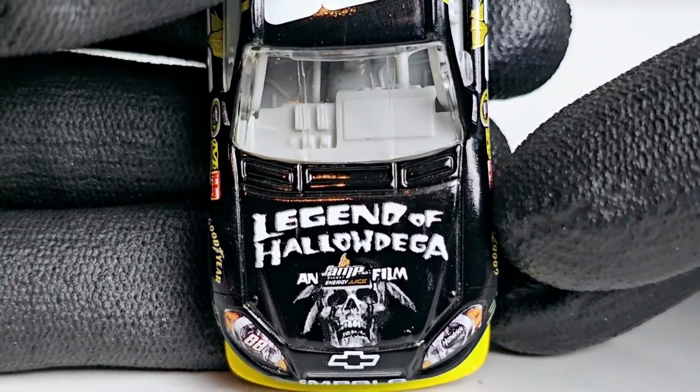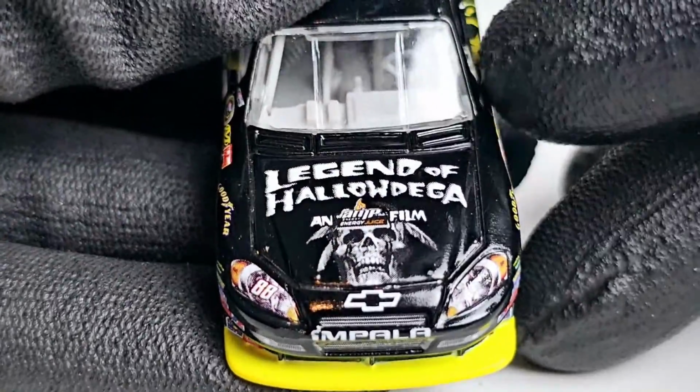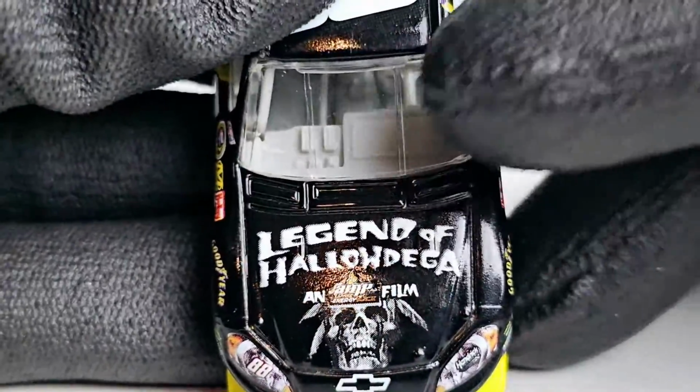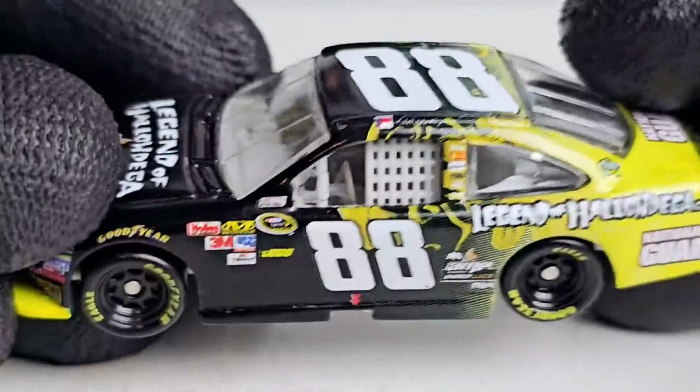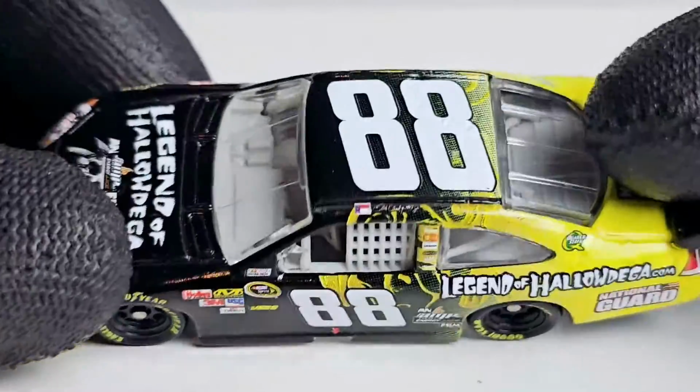So we got the Legend of Hallowdega, and you guys are probably like, this ain't Halloween, what the hell are we talking about? Well, if you don't know, those last words are Hollow, now, I mean Dega. This car was ran at the 2010, I believe, AMP, I don't know if it was called the AMP or the AMP Juice 500. That sounds kind of weird.